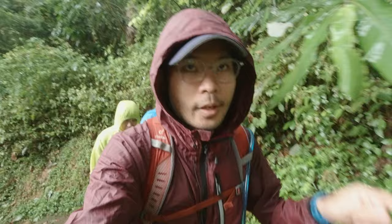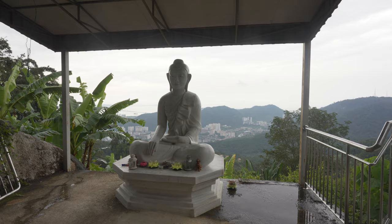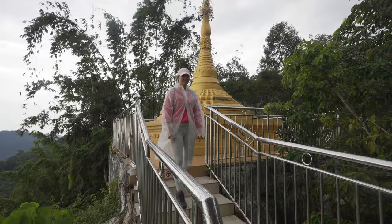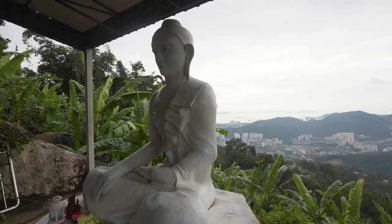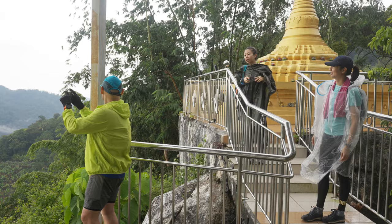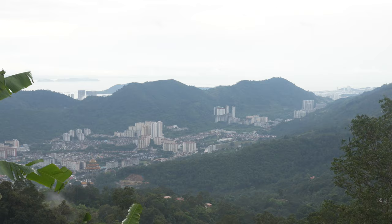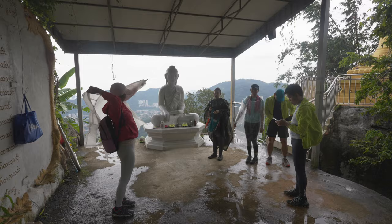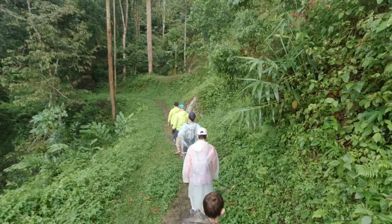We continue walking to the White Buddha. For safety, we turn back. We didn't use the route, a little bit dangerous. You will see a lake, so we just turn back.